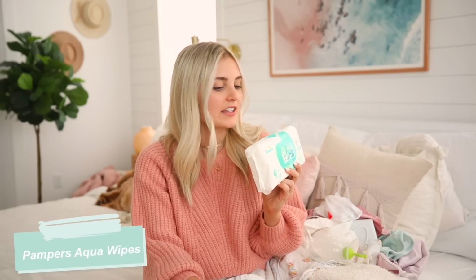So we love these. This is what they gave us in the hospital, so I feel like from the beginning I just liked this one. I kind of like the shape of it. I've used a few different diapers and we like these ones best, so I just wanted to show you guys these. I've also used a few different kinds of wipes and I like these ones a lot.